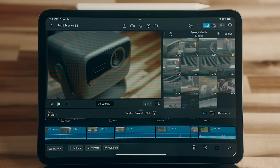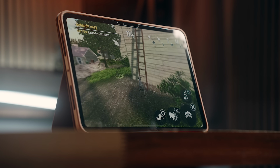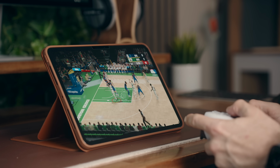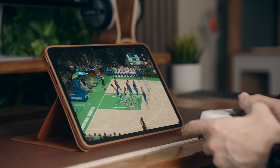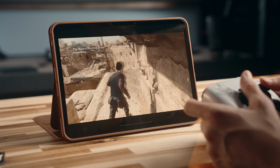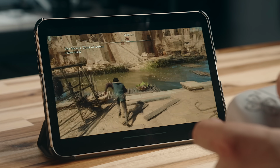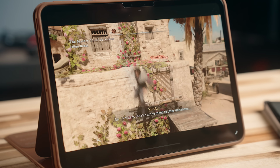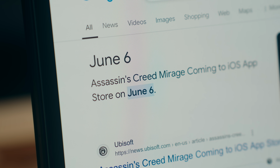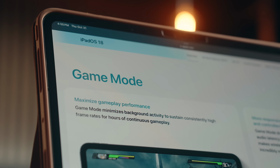The same goes for gaming, where I don't normally do much of that at home, but like I've said in other videos, it's kind of fun to pop in here and game if you're traveling. This runs through everything that I've played in the Apple Arcade just fine, and titles like Assassin's Creed Mirage, which struggled on the iPad mini that I looked at last week, have zero issues here. Assassin's Creed Mirage came out shortly after the iPad Pro M4 was released, as did the new game mode with iPadOS 18 that will optimize the iPad for playing games.